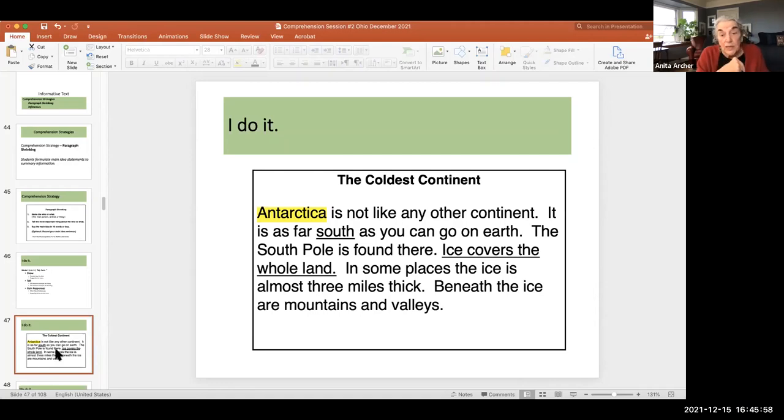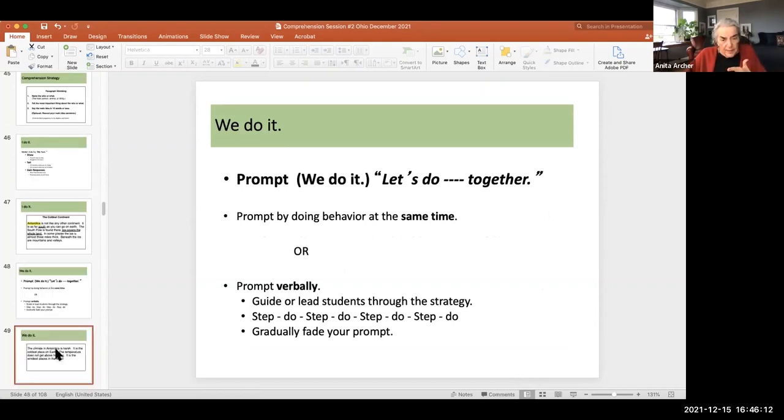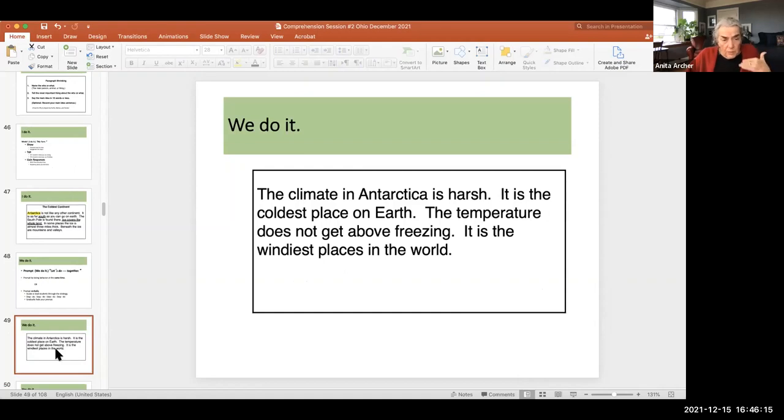And definitely you will. And then you are going to guide the students on it. So you say, what's the first step? And then you have them do it. What's the second step? And then you have them do it. In fact, you probably would find guiding them through it is going to be something that takes many days, many weeks to get them really good at this.